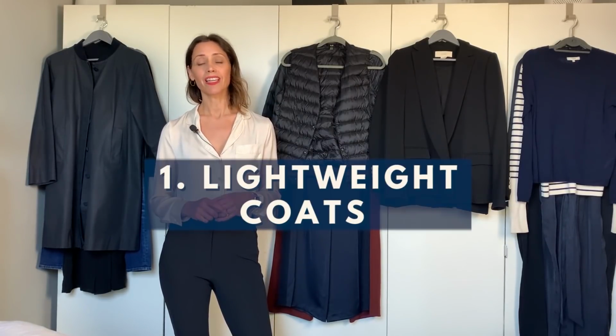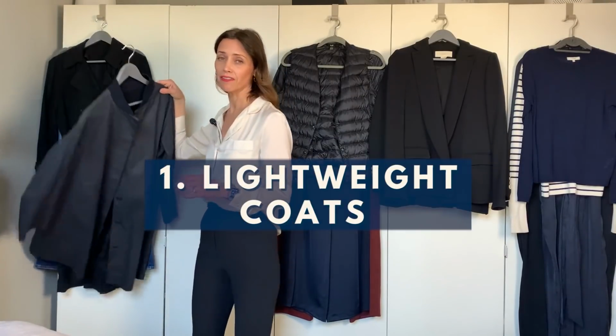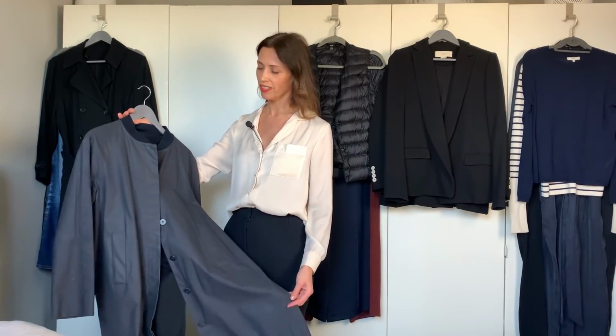So number one on my list of essential items is a lightweight coat. Now the one that I've got here is something that I've had for a long time. This is from COS. And it's a waterproof, and this is my version of a trench coat. It's really lightweight, and I think these are a really essential thing to have in the spring, because we're still in that period of time where it is going to rain, that it can be cold sometimes. So the first thing I recommend is a lightweight coat.